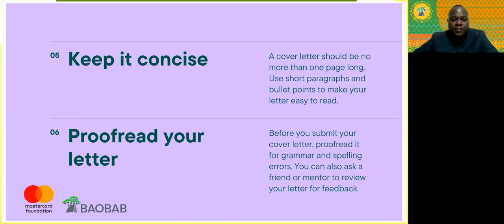Also, you want to proofread your cover letter before sending. So before you submit your cover letter, proofread it for grammar and spelling mistakes. You can also ask a friend or a mentor to review your letter for feedback. Sometimes you're in a rush because you always wait till the deadline to send your applications. So work on your application in time, proofread it, ask someone else to do that for you. They'll probably see something that you didn't see. And if this person is your mentor, they can even advise you on what else you can include in this cover letter to increase your chances of getting selected for an interview.